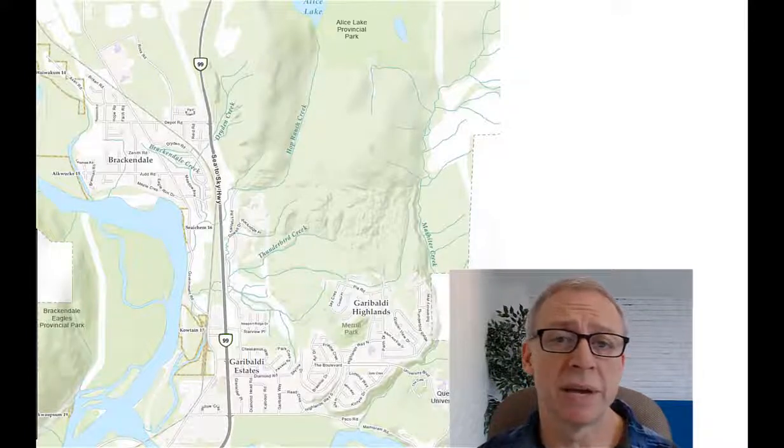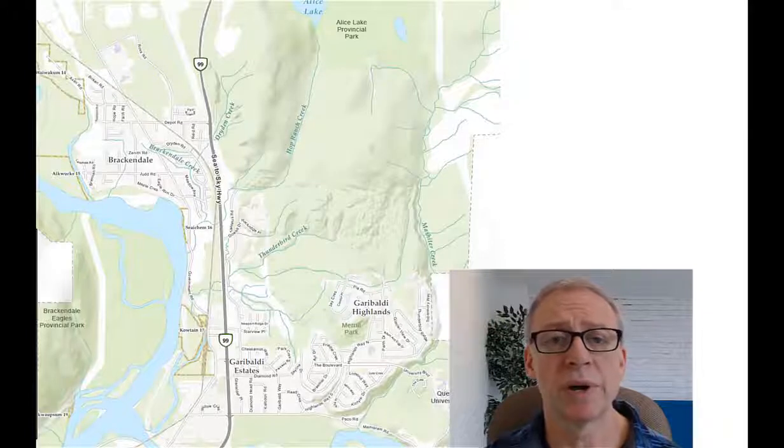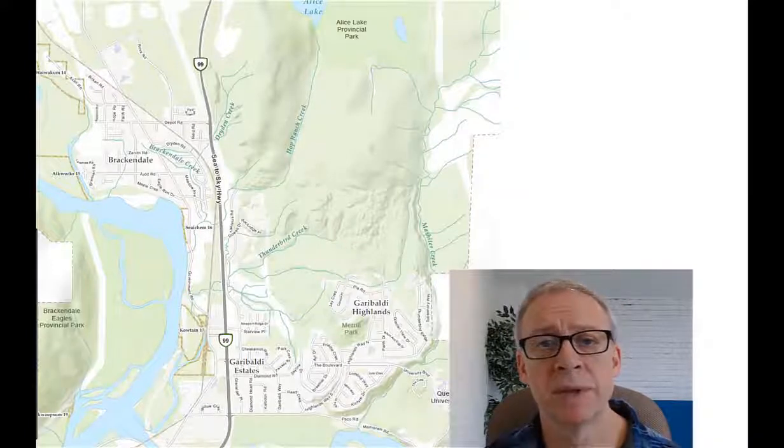I guess the only downside would be the fact that it's a newer development. There's not a lot of old growth around there. So once you get into the development, it's quite tight. So keep that in mind when you're looking.